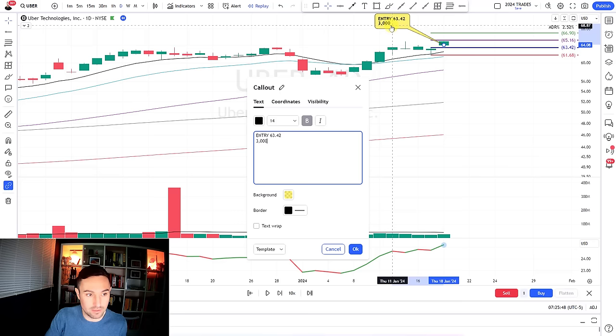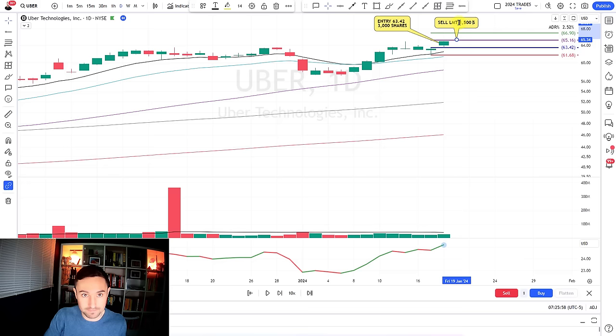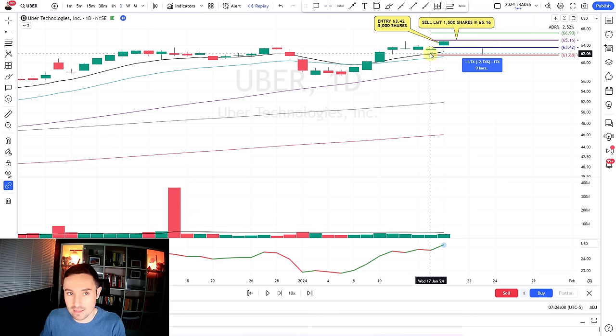Then what we're going to do is put a sell limit order in. So we sell limit order for 1,500 shares, and we're going to do that at 65.16. Why? Because remember what I was saying about the $1.74 risk associated with these ones, and then we're looking to sell at a $1.74 gain.